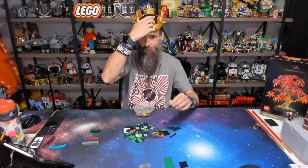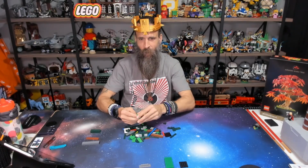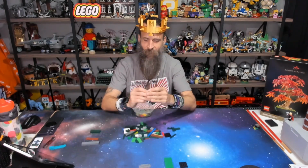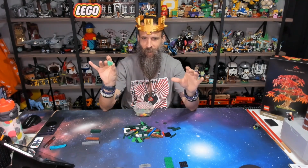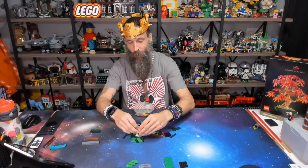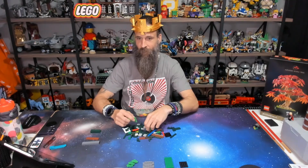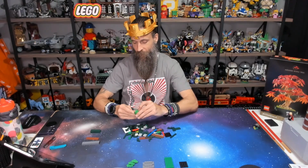I don't even know how many sidetracks I've done already, but I feel like it's probably a couple. We'll just go ahead and put the crown on to be sure. Oh, look at these heart-shaped pieces. I like that. That's another sidetrack. They're just coming. It's been a few weeks since I've built anything.